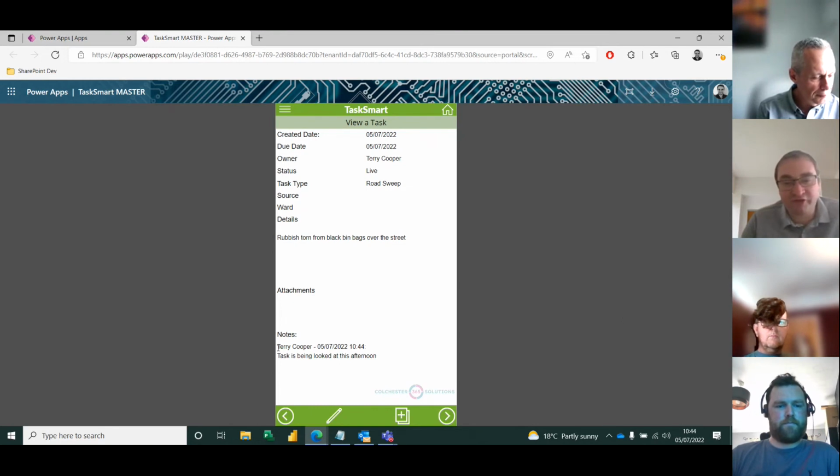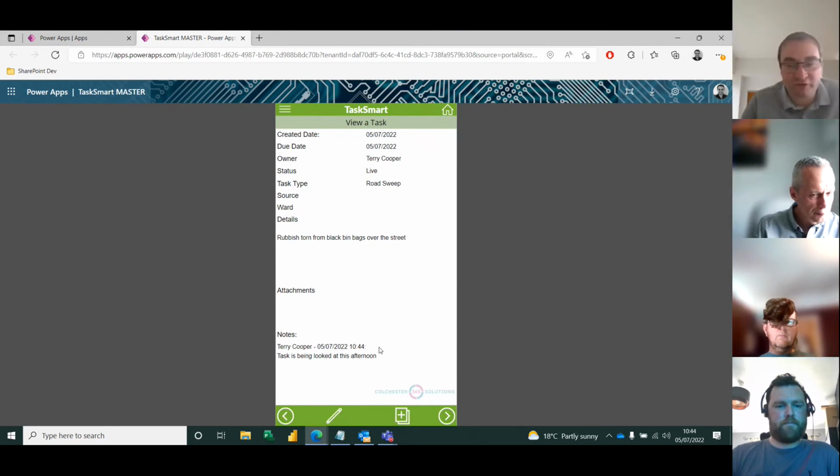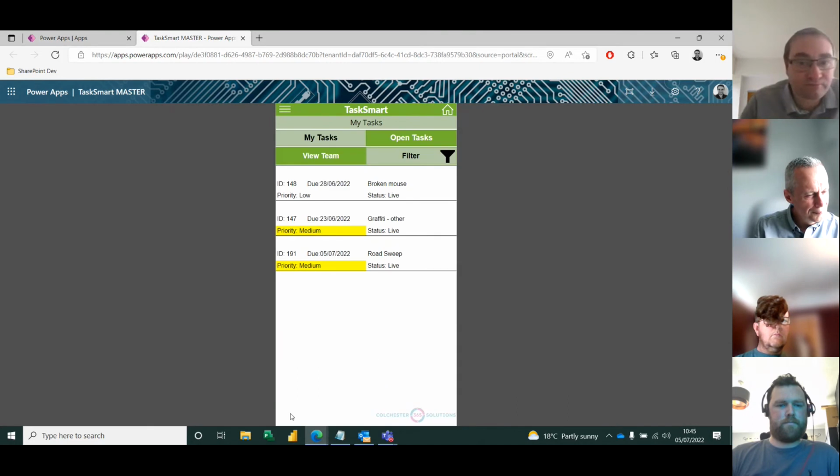Exactly, and as we can see, going back into the task after saving, we have the notes from the user, which is me, the time the note was added, and then the actual note as well. We can also do the attachments and edit other information if we so choose. But we're going to come out of here now and look at some of the other options we have. So we may want to look at the team tasks.